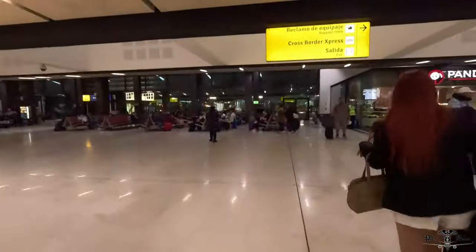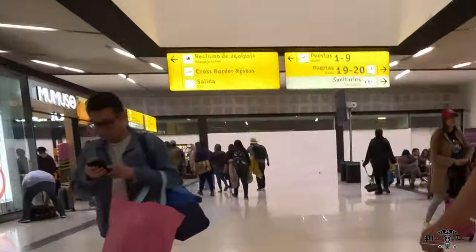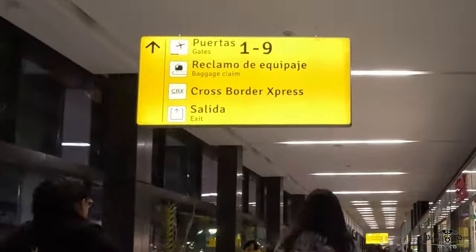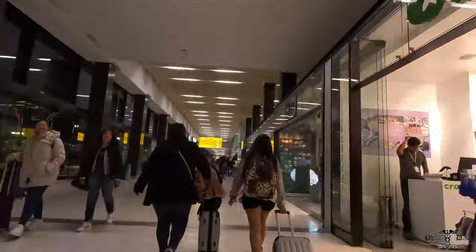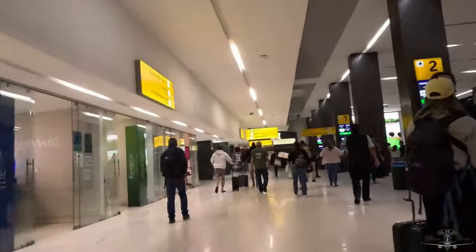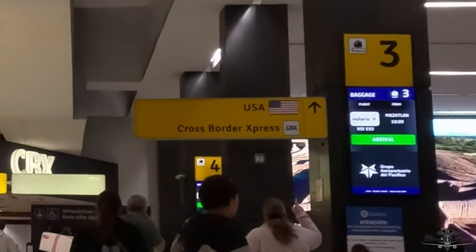through the terminal, repeating in my head, "Follow the Cross Border Express sign. Follow the Cross Border Express sign." I had read many warnings to pay close attention to these signs and make sure not to leave the baggage claim area, or else you would have to resort to actually sitting in that line I saw out the plane.